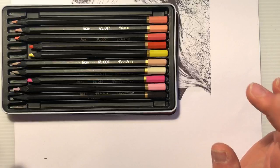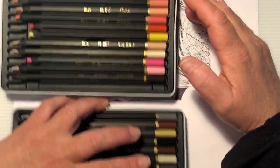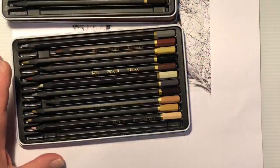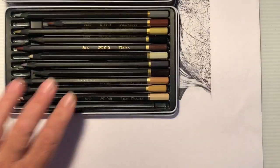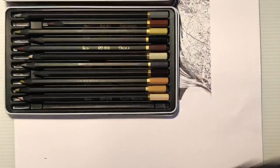Now, when you think of skin, let's be real, what do you think of? I think, and I think a lot of us do, we think of beige and brown and tan. We think of the typical skin color. Does anybody disagree with that? So this is the dark tone set, and I think this is more of what we have been programmed in our world to think of.